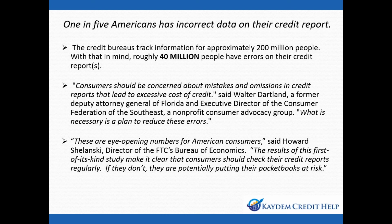Could you imagine in your business if you had 40 million errors? I mean, we would be out of business. Our clients would be so unhappy with us if we had that many errors on each of the files. But the credit bureaus are dealing with information for more than 200 million people, and out of that, 40 million people have errors on their report. That's a pretty high percentage of errors, and it's alarming, to say the least, because you're getting denied for mortgages, or you're getting higher interest rates on your mortgages, or you're getting denied for a business loan, all because of these errors that you could easily adjust.